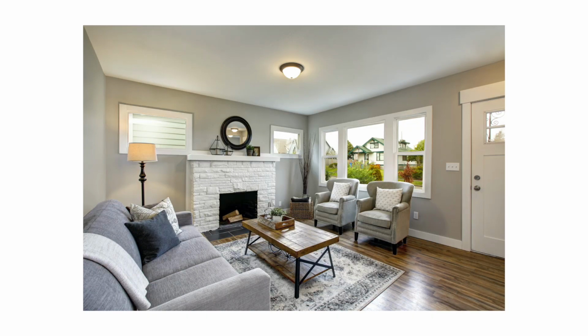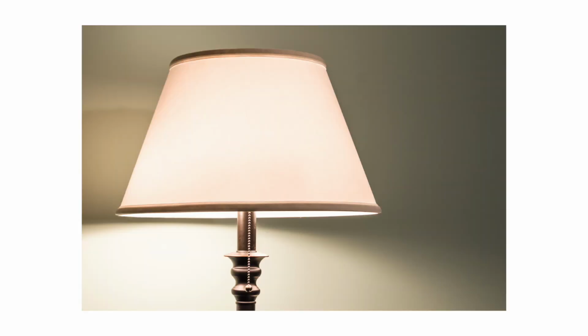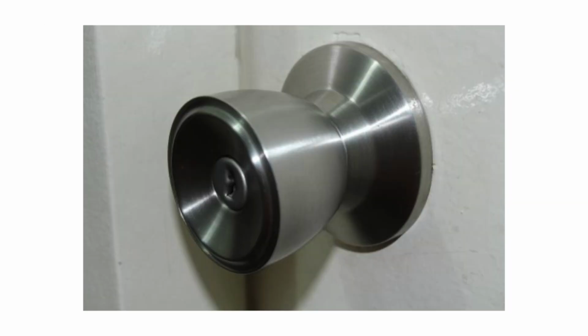Look around your home to see high-touch items like light switches, plugs and outlets, pull chains for ceiling fans and lamps, cords for blinds and curtains, buttons, knobs, handrails, and door handles.